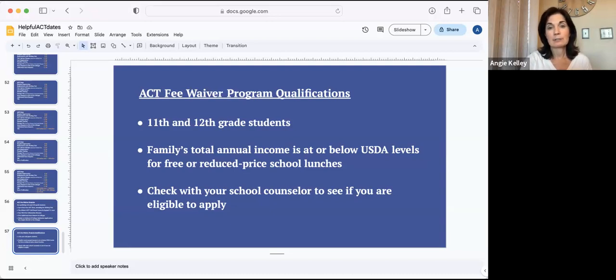And so if you think your teen might qualify, or again, if you know a family who may have a student who would as well, going through the school counselor is the path to go. So checking with the school counselor first to confirm that your teen might qualify, or someone's teen might qualify, and then your counselor can help walk through that process of how to do that.